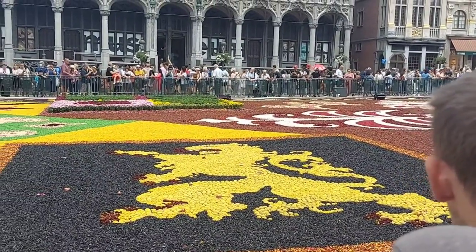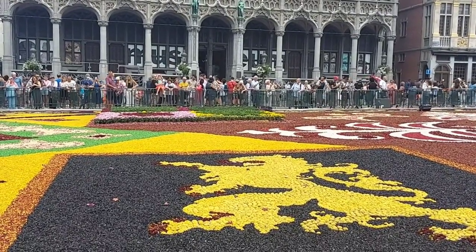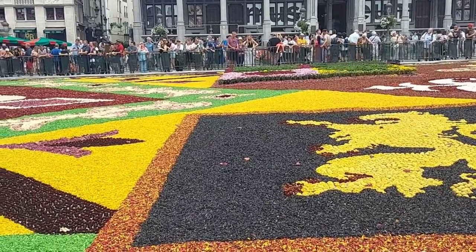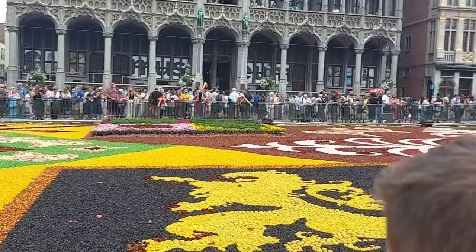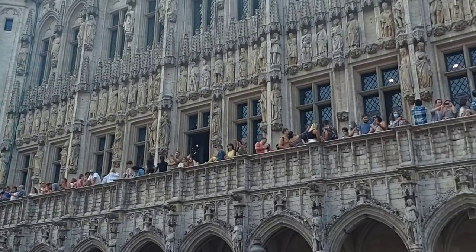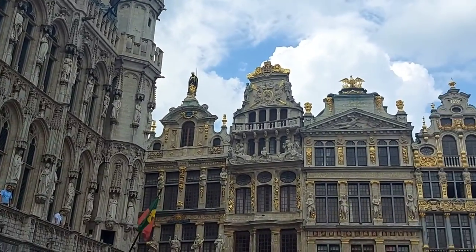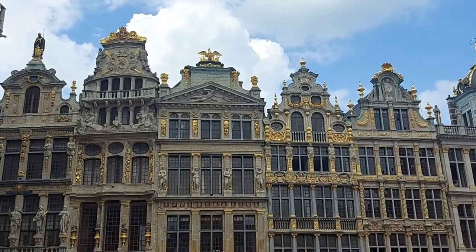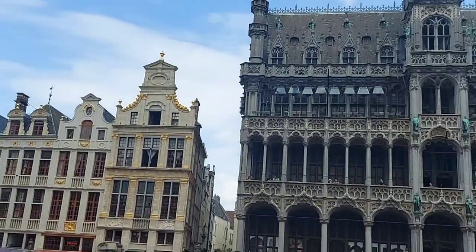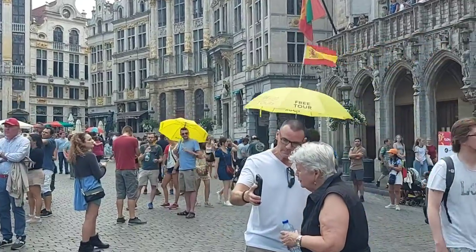This yellow sign in the middle, which is like a dragon, it is a flag of Flanders. It's a lot rushy today because it is a national holiday in Belgium today.